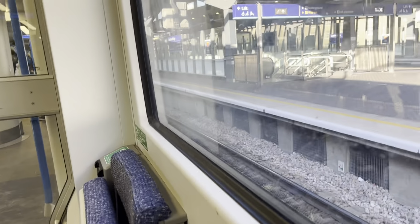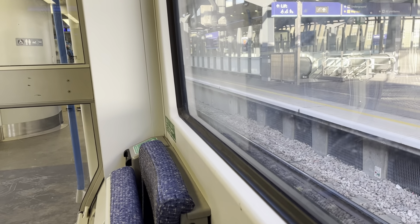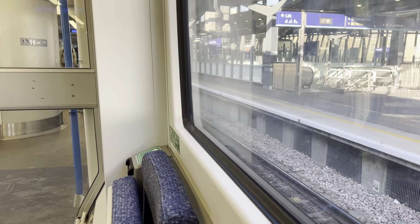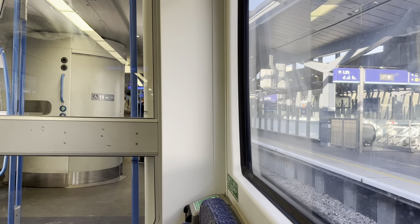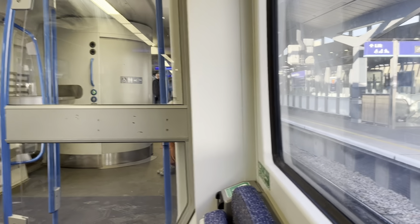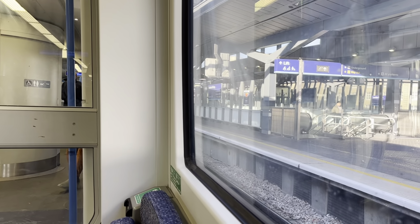Please mind the gap between the train and the platform. This station is London Bridge. This train terminates at Brighton. Oh yeah, it does terminate at Brighton. Calling at East Croydon, Gatwick Airport, Three Bridges, and onwards. We've only got another stop and it's the destination, so we're not going bad, are we?